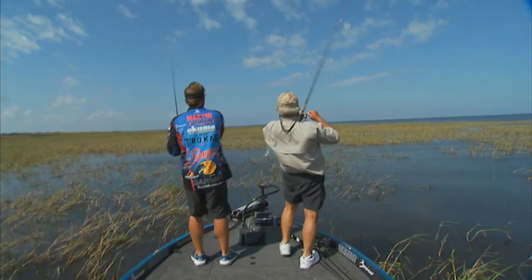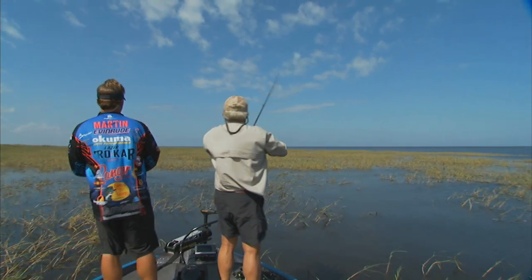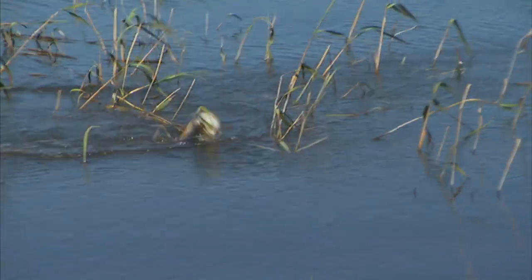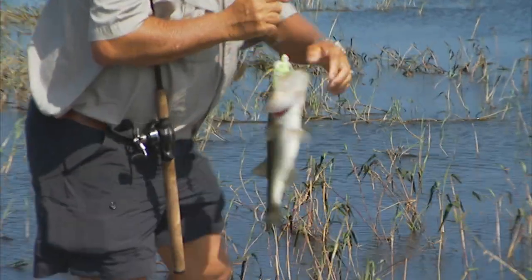There he is. I got him. Nice spinnerbait fish, right out of that hole. That's what it's all about. That's a good keeper fish. That'll be a good tournament fish. Oh yeah. That's why you need 50-pound test line.